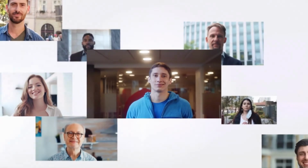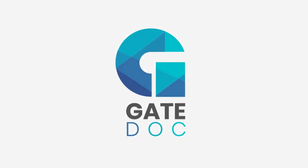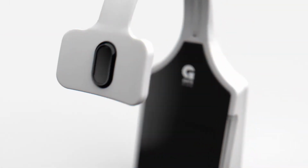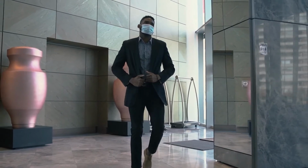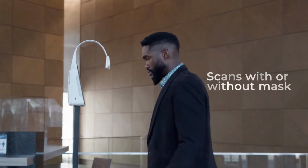The world has changed. And with that, our general way of leading our life in every aspect. Introducing GateDoc, a touchless body and temperature scanner. GateDoc enhances control and increases safety for visitors and staff. GateDoc will scan and recognize when a person approaches the door and will automatically activate. It will scan and measure the body temperature via your forehead.